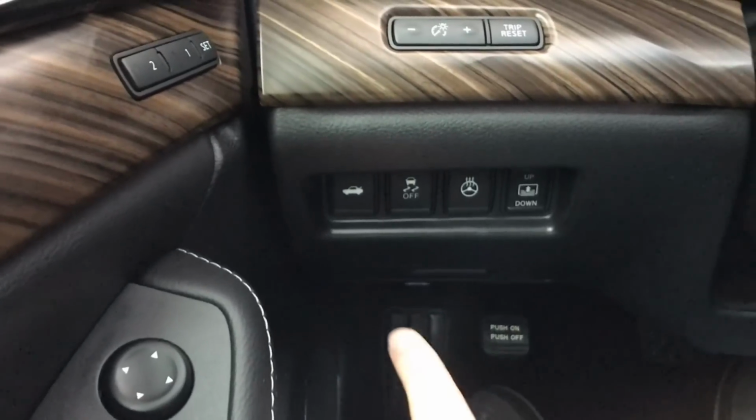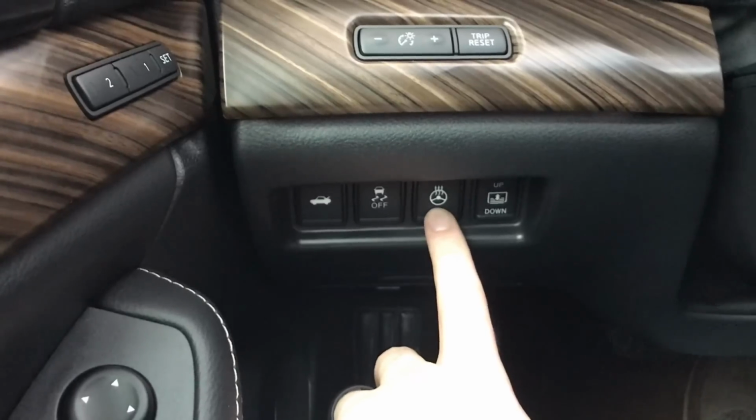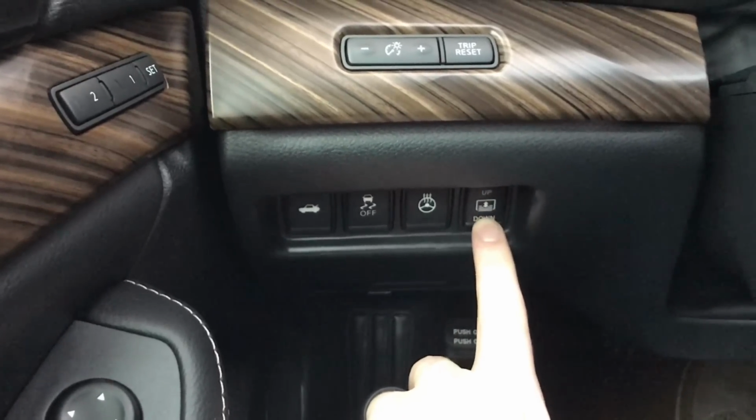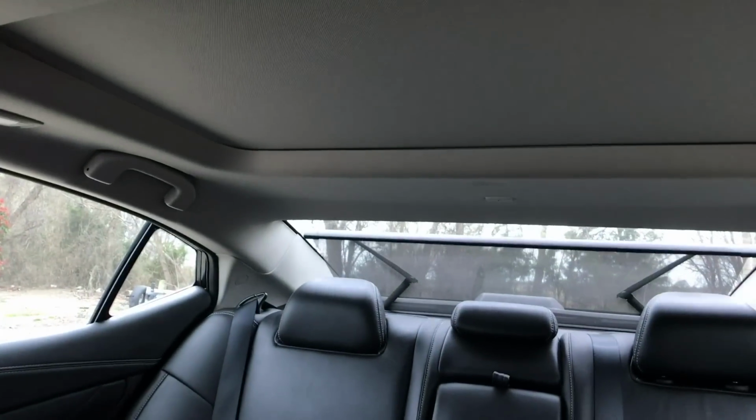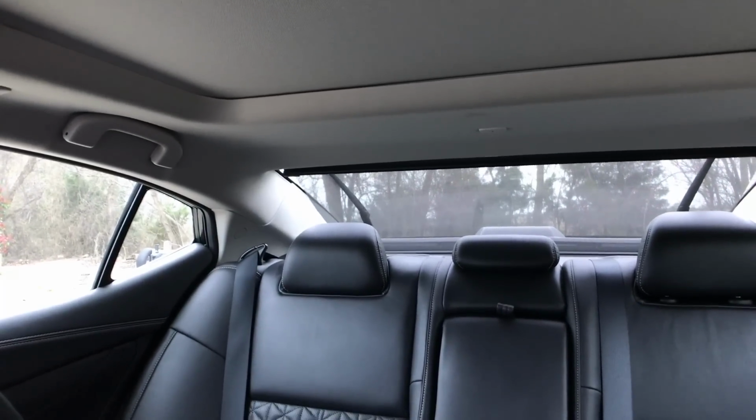Going over a little further, we have typical trunk opening button, your traction control. You also do have a heated steering wheel button on this Platinum model. This is actually the rear window shade, so when I push that, you can see that shade go up just like that, and that's power and automatic and exclusive to the Platinum trim.